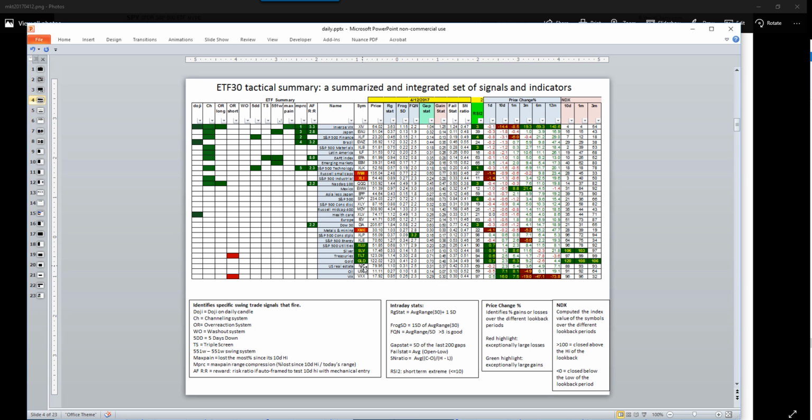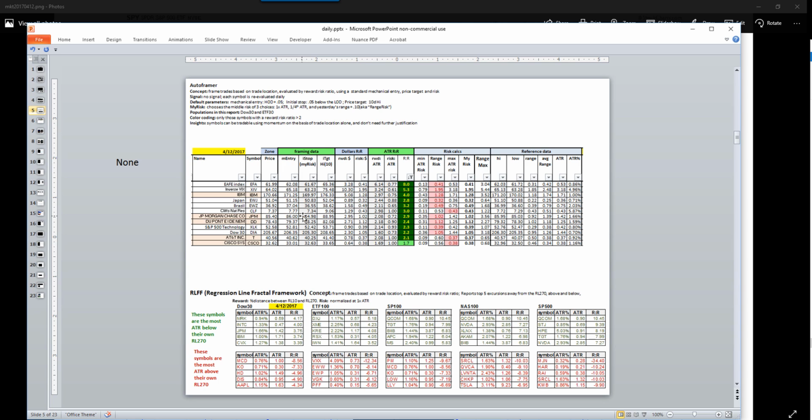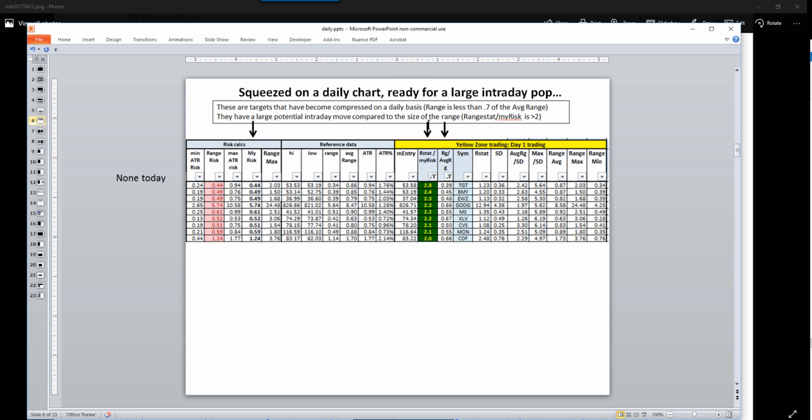These are the strong ones today: Treasuries, gold, silver, utilities, the auto framer standards, and the regression channel standards. So we got a lot of one-day swing trades, potentially setting up swing trading one day at a time. Lots of good reward to risk ratios on the squeeze as well. I'll be looking at Brazil, Monsanto for sure.